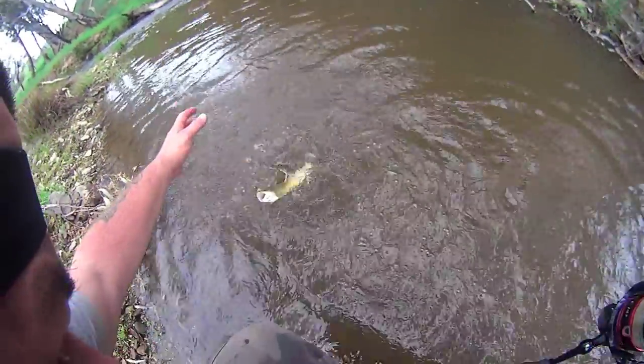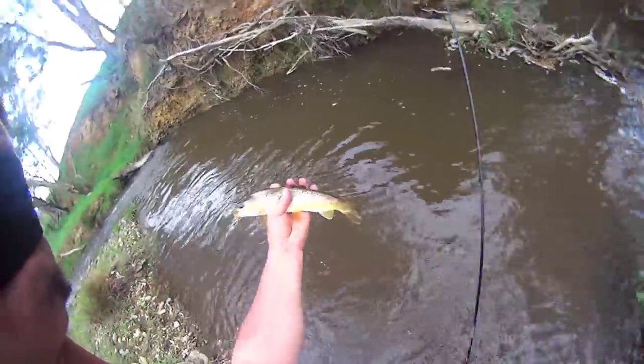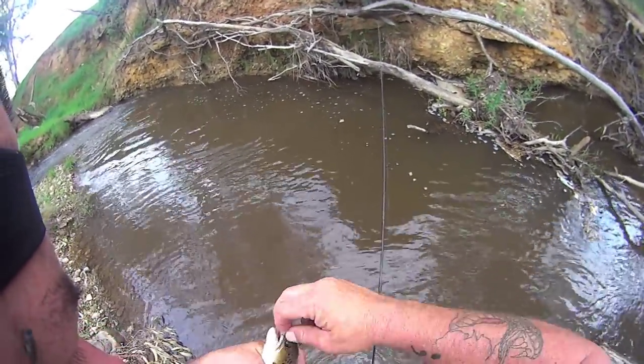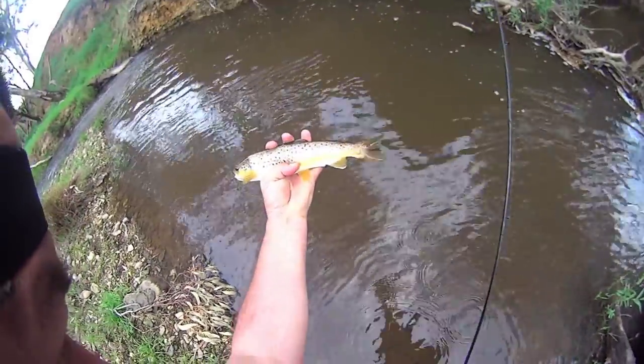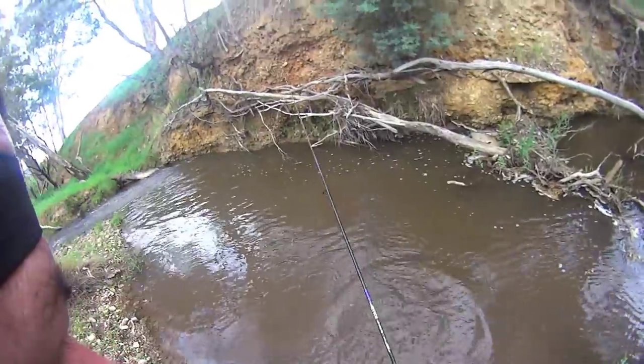Not a bad little fish either. Come here, buddy. It's a nice trout of around 30 centimetres. Nice brown. Yeah, mate, hang on, mate, hang on. Yeah, I know you want to go. There you go, buddy. Now you can go back. Look at that. Nice brown trout. There, mate. No, he's off.